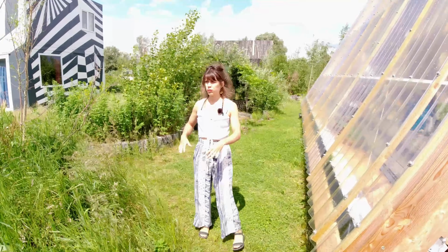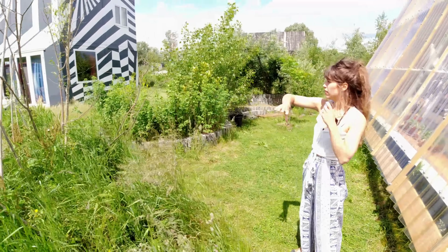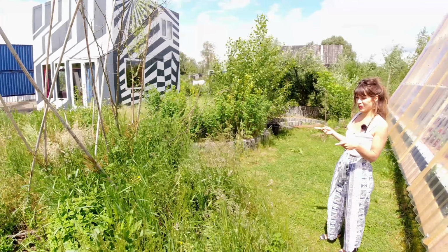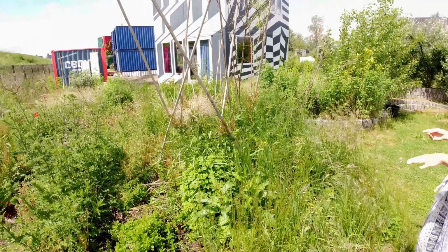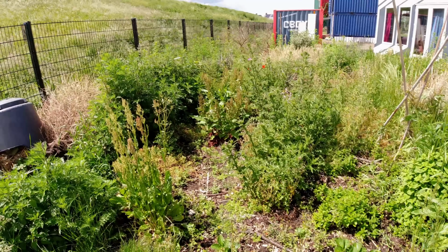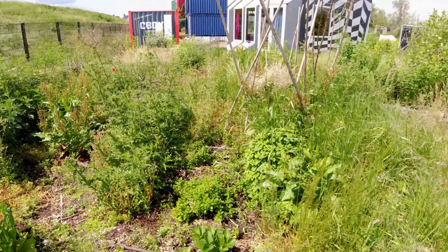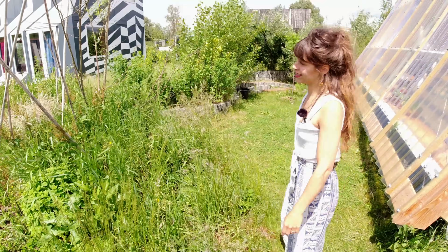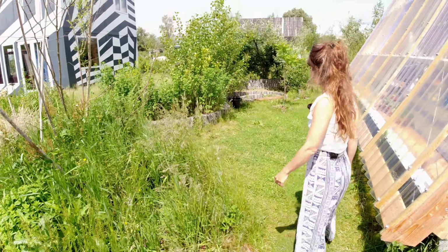This is the garden. We share communal gardens with neighbors, so we've got these circles that we divide. This used to be my vegetable garden. There's still some strawberries and some herbs, but it's absolutely overgrown. That's because in spring I wasn't here for a while, and then I just have to do it. It's a lot of work, but it's worth it in the end.